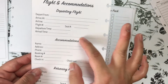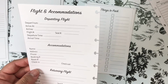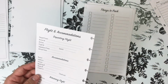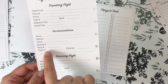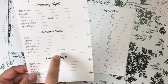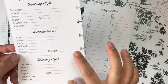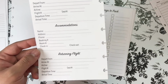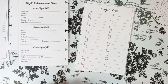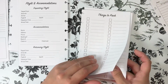And then over here you have a section for your accommodations, whether it be the hotel that you're staying at or the location of your Airbnb or what have you. In case you need it, there's a booking number, phone number, room number, when you're supposed to check in and when you're supposed to check out. And at the bottom is a section for your returning flight, same setup as the departing flight. Then the next thing that you get is 2 pages of packing lists.